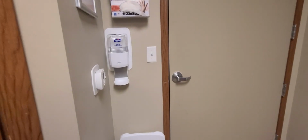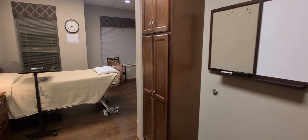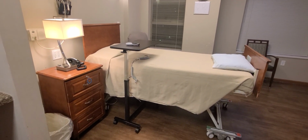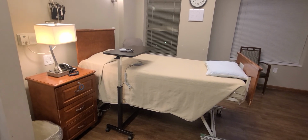So like I said, this is the entrance. I've closed the toilet, and this is our regular room here, and that's the regular bed. That's where you come in, and this is where we will put you, and you will spend most of your time at this bed until you get better.